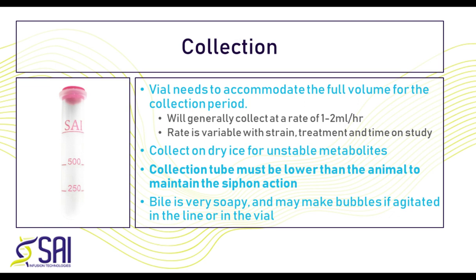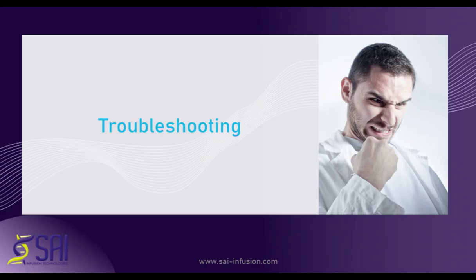That would be disastrous. Unlike blood, bile doesn't need to be anticoagulated, and you can keep it on dry ice if that's necessary for stability of your metabolites. And don't forget, once again, you've got to keep that collection tube below the level of the rat, ideally somewhere around 8 inches under the rat.